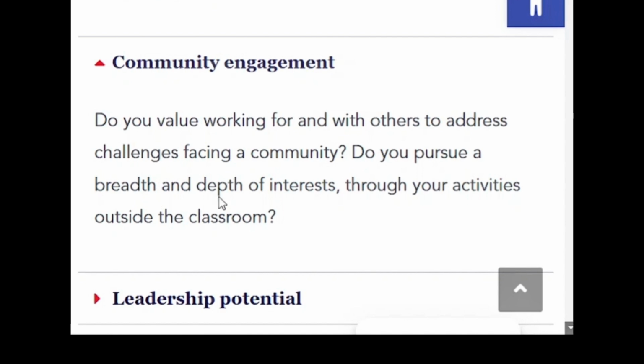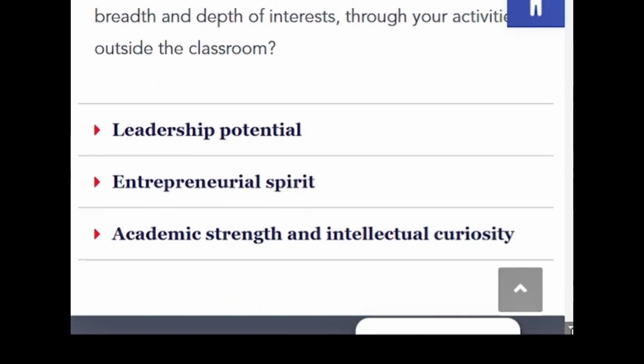Do you pursue a breadth and depth of interest? What are your interests? What are your activities outside school? Do you love sports? Do you love singing? Do you love academic activities and every other thing that you think excites you personally? They do not have to be related to your academics, okay? They would like to know you as a person, so feel free to explore.